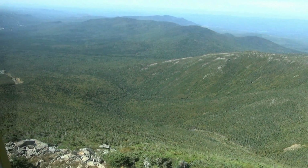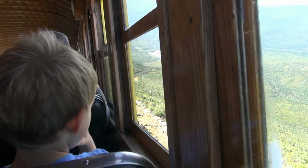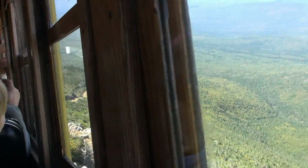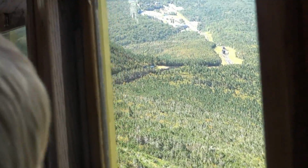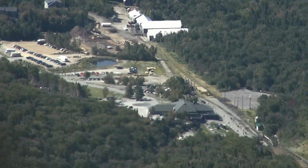If you look straight down ahead of us, you get a great view of that, along with Brentwood ski area. You can also see the road that you guys drove up and on. You can see our shops down below, the base station. You can also see the water tank and the halfway house from this point as well.